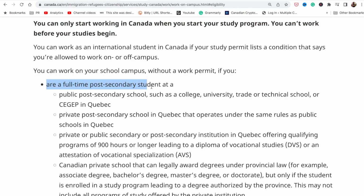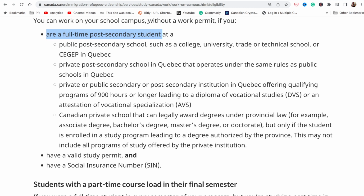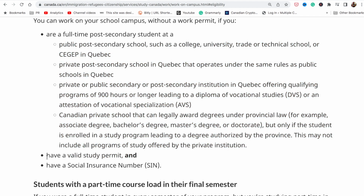And then there are some further conditions. For example, you need to be a full-time post-secondary student. And here below, you can see which types of schools you need to be enrolled at if you want to be allowed to work. And of course, you also need to have a valid study permit and also a SIN number. But don't worry about the SIN number. As long as you have a valid study permit, it should be pretty easy to get that SIN number. And in fact, I also have another video about that here.